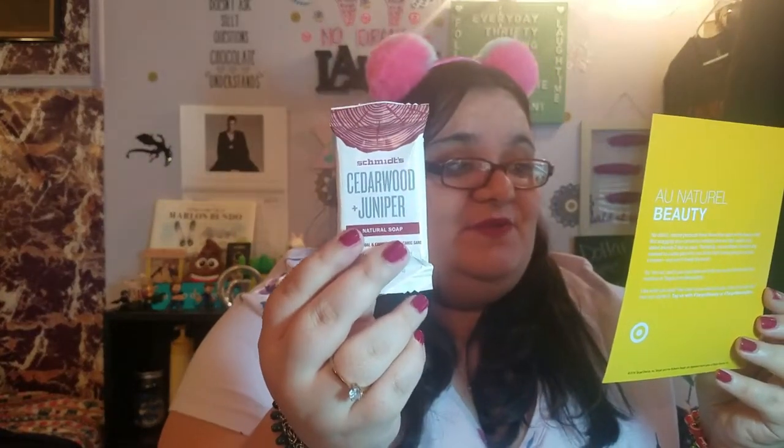This looks so big on the website, because the website shows you what each product is. My skin feels very soft. And it smells nice. So this is the Schmidt's Cedarwood plus Juniper bar soap, with natural plant and mineral derived ingredients to help neutralize odor, while the woodsy cedarwood and juniper keep you smelling fresh all day long.